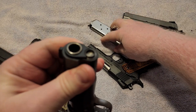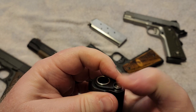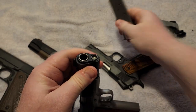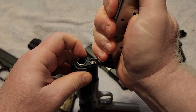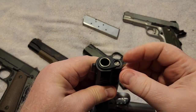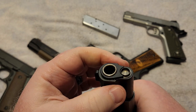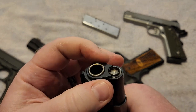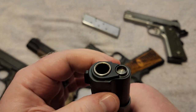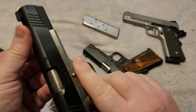Okay, it does have the full-length guide rod as well. On this gun, I do have a little more ability to get it apart. Okay, but I always have to have something to depress this with, whether it's the tool or whatever. Okay, not just because it's a full-length guide rod. You know, it's much easier to use a tool on my Kimbers because of the finish or the fitment between that barrel bushing and the slide and the barrel. Okay, there again, very tight lockup in my opinion.